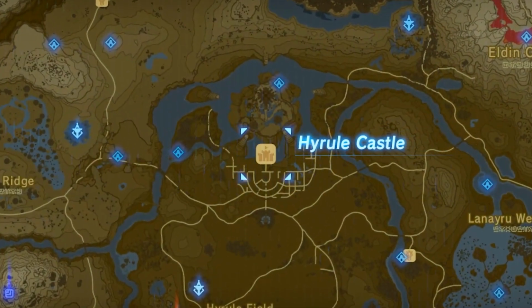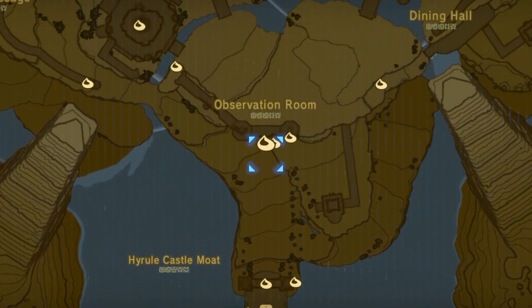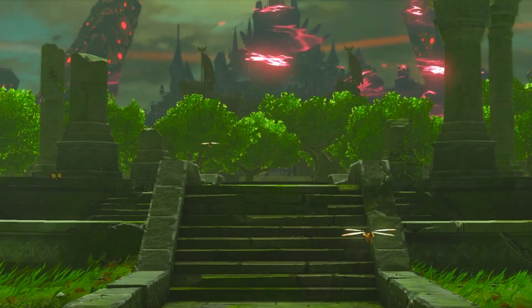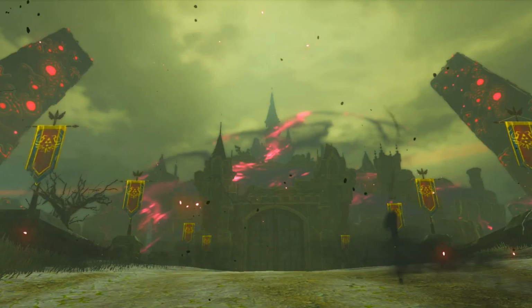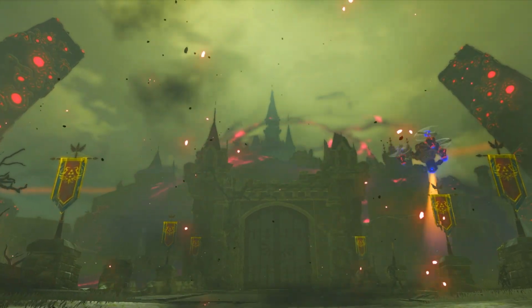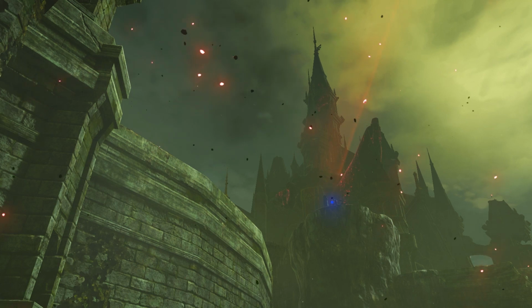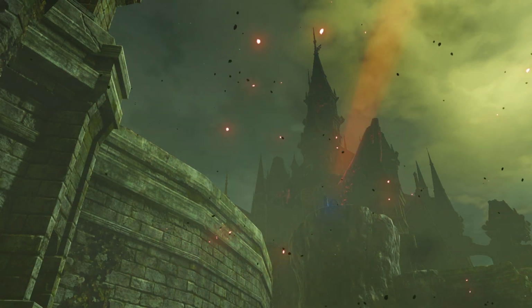Finally, we'll travel to the central point in this devastated kingdom. Quite literally in the middle of the map sits Hyrule Castle. Overtaken by malice from an evil being known as Calamity Ganon for over 100 years, Hyrule Castle sits as an outlier in Breath of the Wild, as one of the only places to have a full and complete music track that isn't just ambiance.